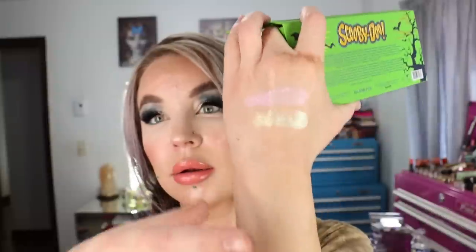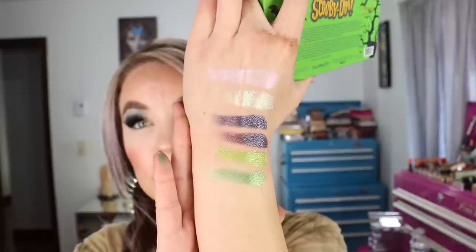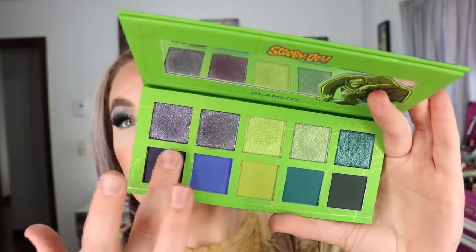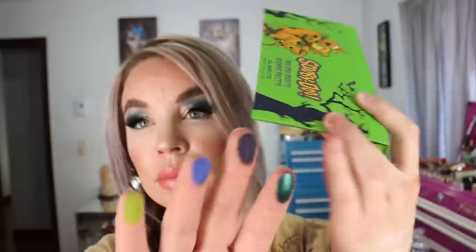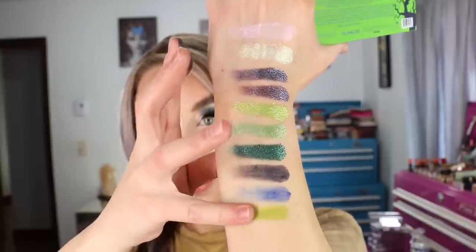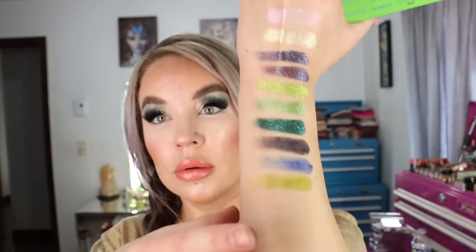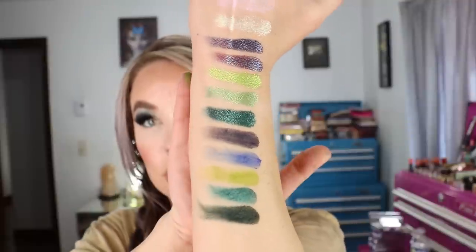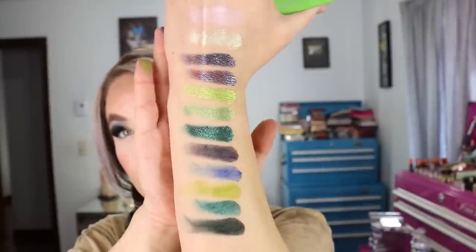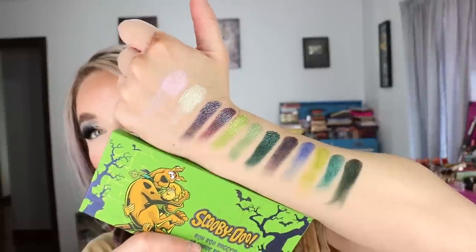Like, those are so pretty, right? And then this next one. And then these last two shades. Really, really pretty palette. I was kind of wishing I had these for around Halloween, but these are the type of tones I'll wear all year round. I just kind of don't care, but they are really fun Halloween colors for sure. So that one is the Ruh-Roh Raggy 10 pan palette right there.